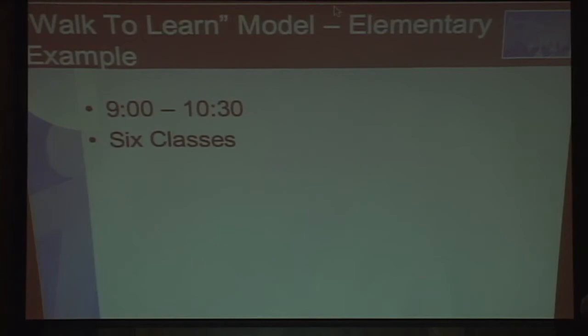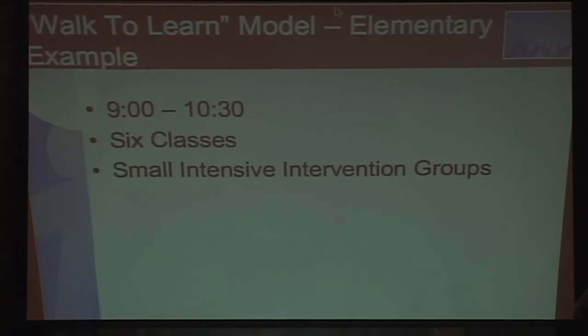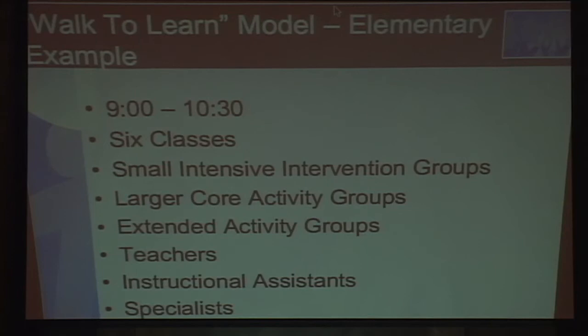And that is that the school has from 9 to 10:30, we have walk to learn time, which means everyone gets up and they walk to their particular group based upon how they're learning and what tier they're in. So let's say we have six classes of second and third grades. So that's six teachers plus whatever instructional assistants we have, plus whatever special ed staff might be running a similar kind of group, plus whatever volunteers we might have. We have small intensive intervention groups. We have larger core activity groups. We have extended activity groups running with all of our human resources that we are putting into place. Because we blocked out between 9 and 10:30, it allows us maximum flexibility. I've been going out to all of our schools looking at the models, and there are some dynamite things happening with this type of a model.